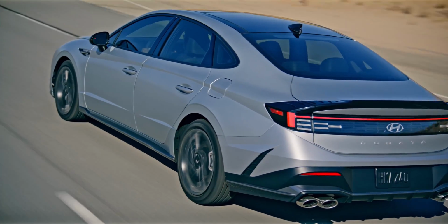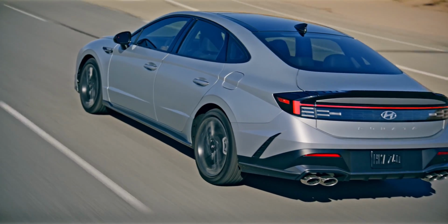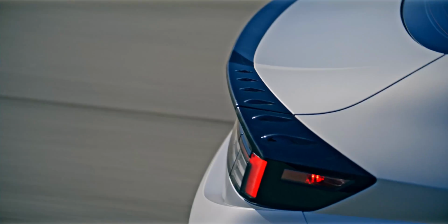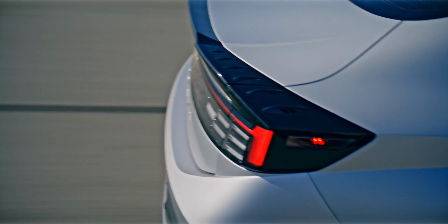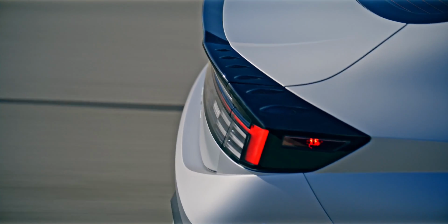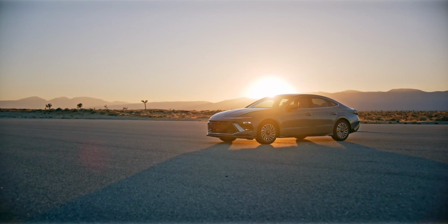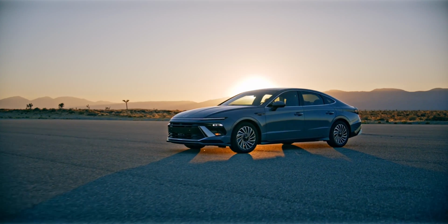It's still going to get 25 in the city, 36 on the highway, and when you go with the all-wheel drive, the highway MPG drops to 34. But you still get 25 in the city. If you drive it more mellow, I'm sure you can even beat those EPA numbers. So that's my reasoning on wanting to stick with the regular SELs.